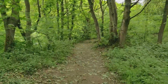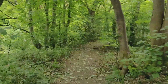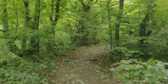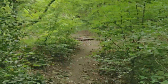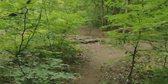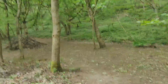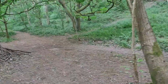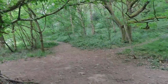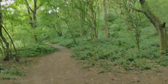So we've definitely got to the point where the river is about to twist itself to the right. So I can see river in front of me. I'm not sure what's been going on down there. That looks like a shortcut back once I finish the walk.